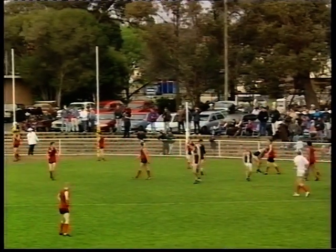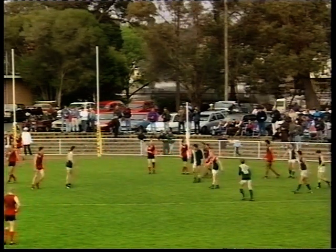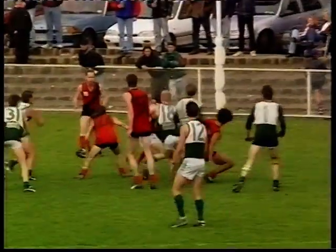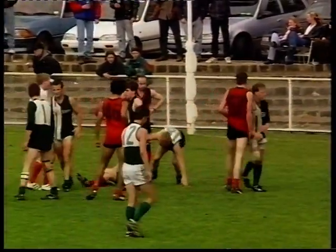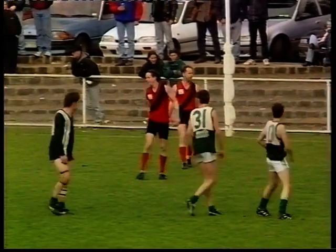A lot of out of bounds in that pocket, haven't we? Certainly have, Jeff. There's certainly been a lot of play in this grandstand, especially in that pocket near the Maroondah Highway end. The shadows out there. Good to see the sun back out again as the umpire comes in and bounces up because no player was able to slap the ball out of that.